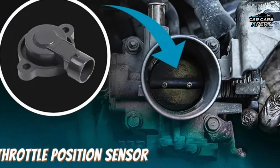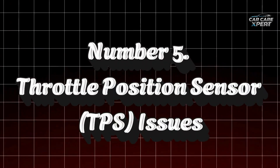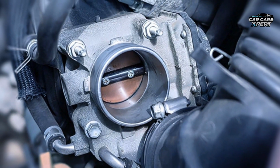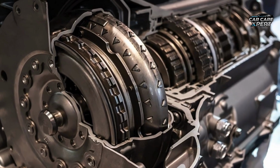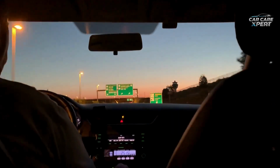Now, what if I told you one tiny sensor could throw off your entire transmission logic? Number 5, throttle position sensor, TPS, issues. Your TPS tells the ECU how far you're pressing the gas pedal. If it fails or misreads input, your transmission won't know when to shift. This leads to delayed shifts, hard downshifting, or weird RPM behavior.